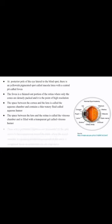The space between the cornea and the lens is called the aqueous chamber and contains a thin watery fluid called aqueous humor. The space between the lens and the retina is called the vitreous chamber and is filled with a transparent gel called vitreous humor. These action potentials, impulses, are transmitted by the optic nerve to the visual cortex area of the brain, where the neural impulses are analyzed and the image formed on the retina is recognized based on earlier memory and experience. Ear.